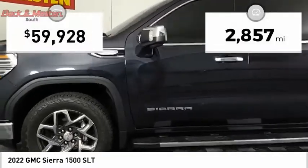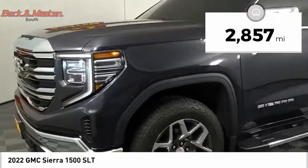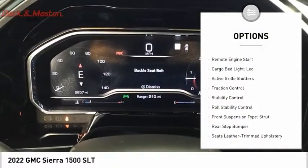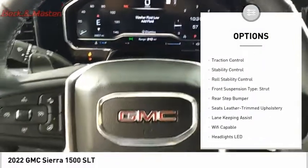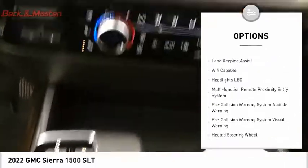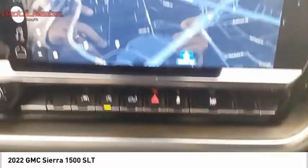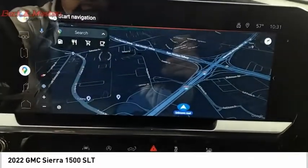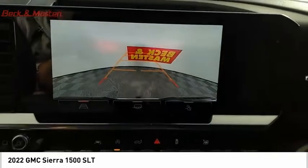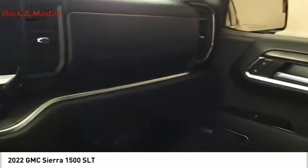This vehicle has less than 3,000 miles. Here are some of this vehicle's great options. Power windows with safety reverse, tailgate step, remote engine start, cargo bed light, LED, active grille shutters, traction control, stability control, roll stability control, front suspension type, strut, rear step bumper. Come see the car for yourself.